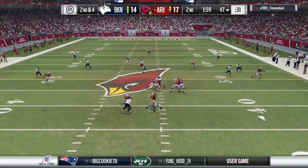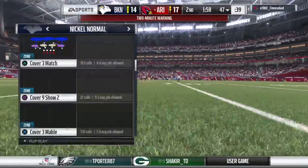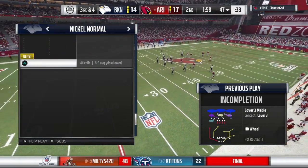They're going to look to throw. 1:58 to go in this first half of play. Back with more NFC playoff action after this.